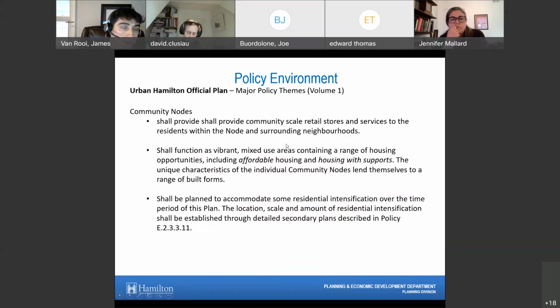And just some of our policy themes for community nodes. They shall provide community scale retail stores and services to residents within the node and surrounding neighborhoods. They are to function as vibrant mixed use areas containing a range of opportunities, including affordable housing and housing with supports. They are to be planned for some residential intensification over time, and the location, scale, and amount of residential intensification should be established through secondary plans.